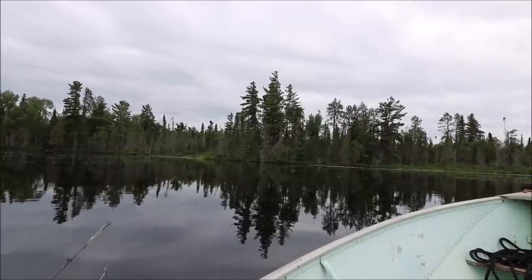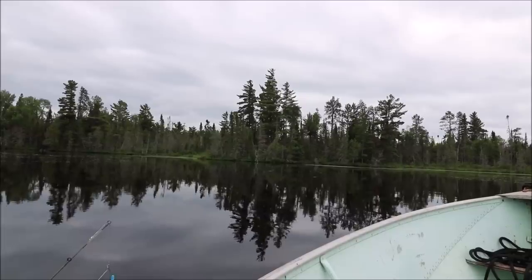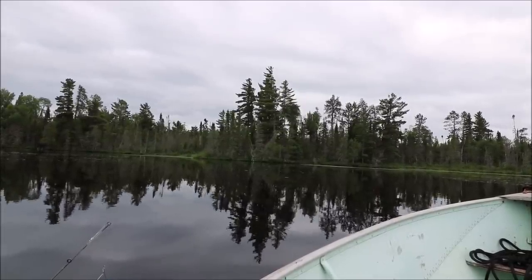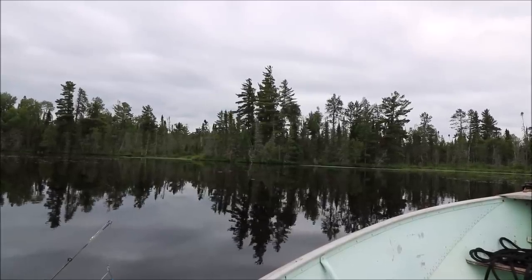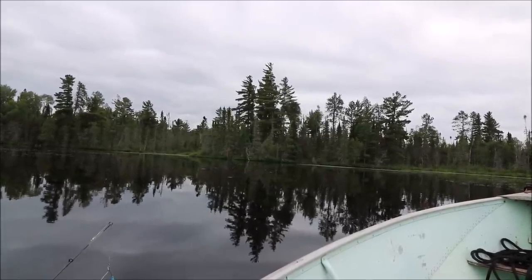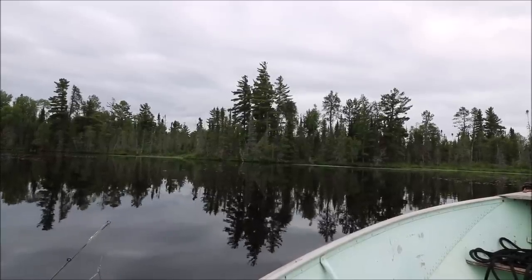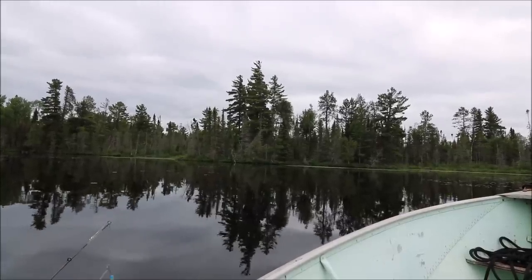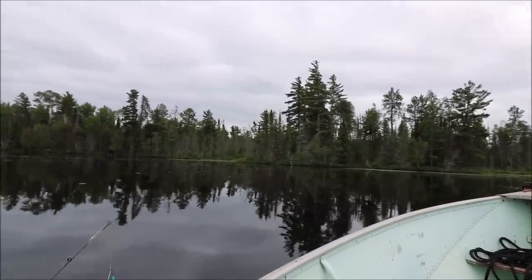So a lot of times you'll hear Dad say the lake is either on or the lake is off. And right now is a perfect example. The lake is off. There is no action happening. I just surfed that whole bay back there and didn't get, I got one, what I thought was a hit. It could have been a weed, I don't know. So now we're over here trying this bay.